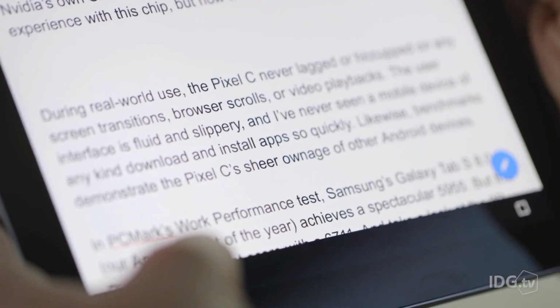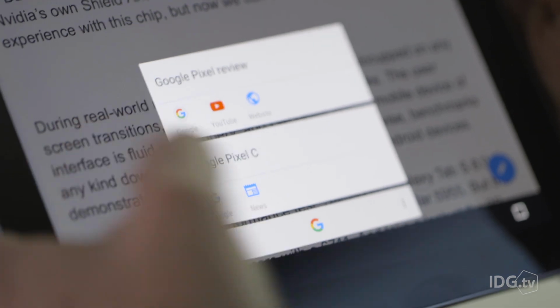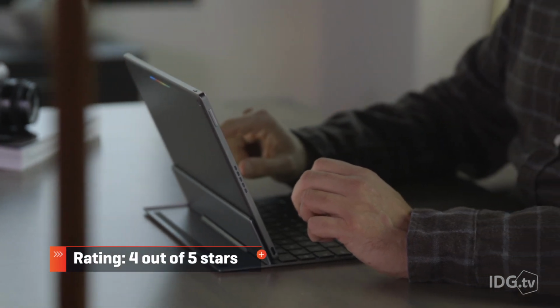Sure, the Pixel C is running pure Android Marshmallow, so it's got Google Now on tap, and that's a great productivity aid. But I really wanted Google to take just one extra step. It should have tweaked the Android software experience just a bit more to nail that productivity story. But hey, come on, the Pixel C is still a kick-ass tablet. And if you're looking for the highest-end Android tablet hardware, this has to be your choice.